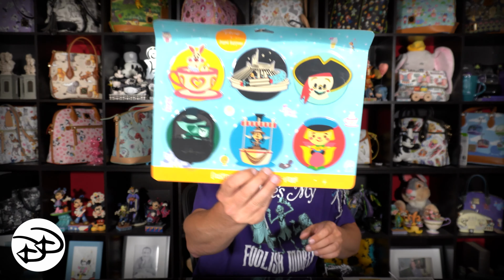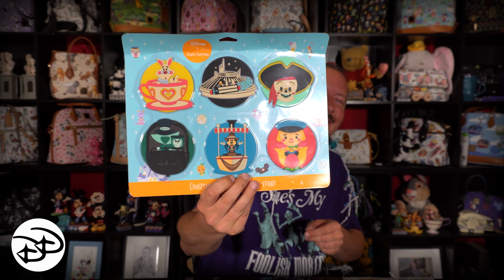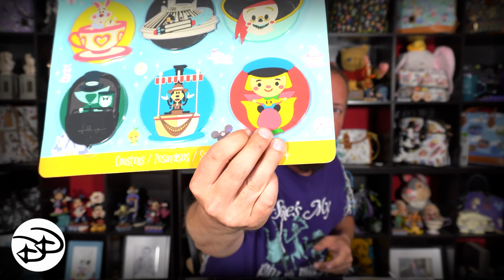Alright. A set of six... Confetti is dusty. A set of six coasters. These are really cute. So we've got the teacups, we've got Space Mountain, Pirates, Haunted Mansion, Jungle Cruise, and Small World. Couldn't figure that one out for a second. Those are really cool. They're 25 bucks in the park. And we will definitely use those, especially the Haunted Mansion one, and Space Mountain, and Pirates. Yeah, we're gonna use those.